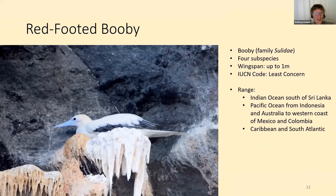And the interesting thing about that is to show you how long that particular nesting platform has been occupied by different birds. You have stalactites of bird guano forming on it. So that's probably several hundred years of that spot being used.